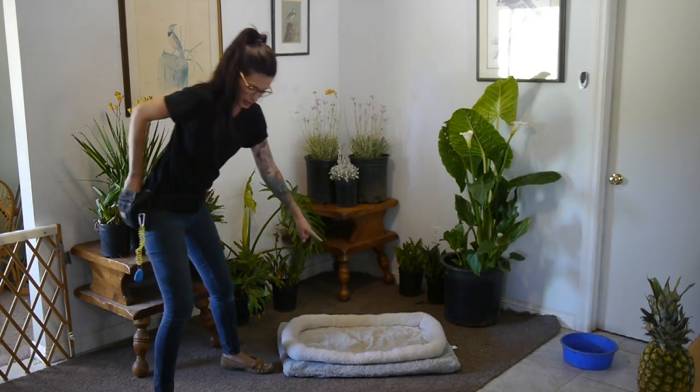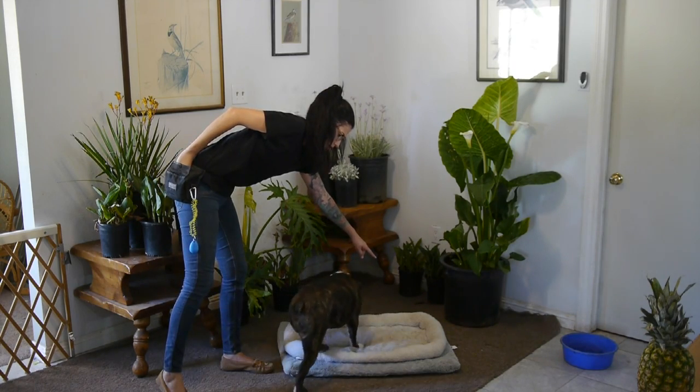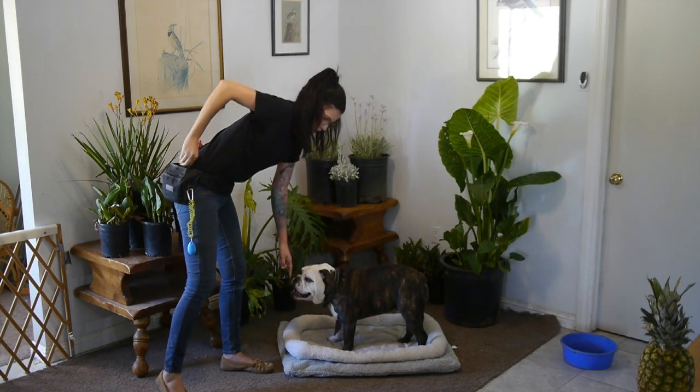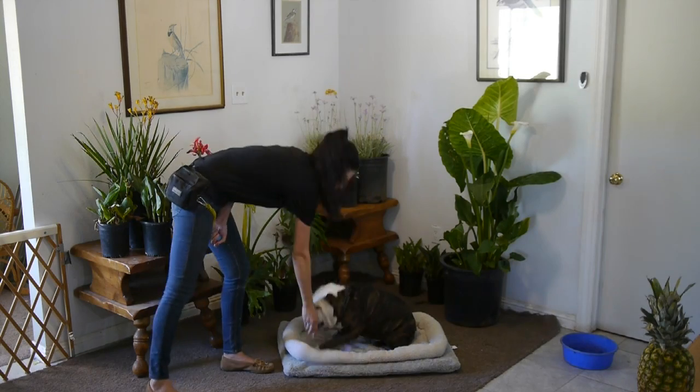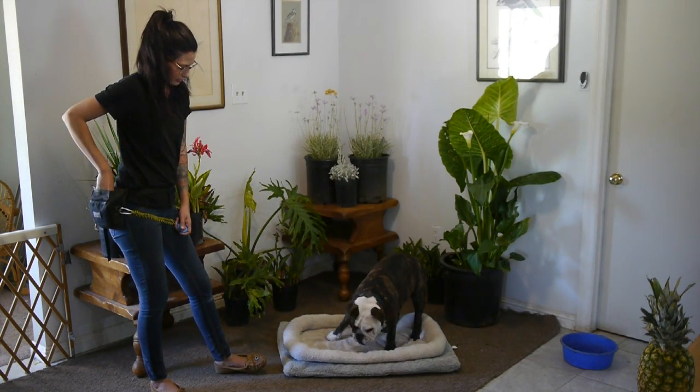I'm going to point. And at this point, I'm not saying anything. I'm not using a cue. I'm just using a visual cue of my finger pointing to the bed. Good boy. Okay.